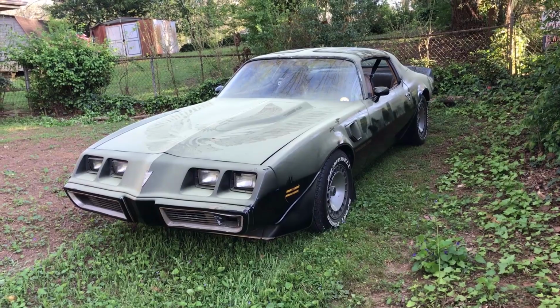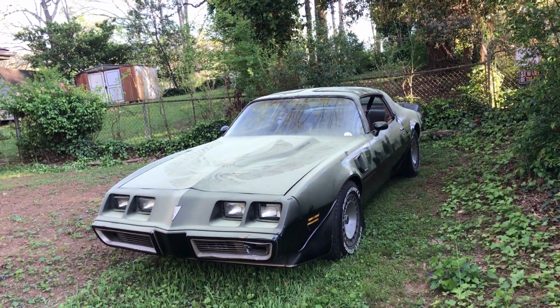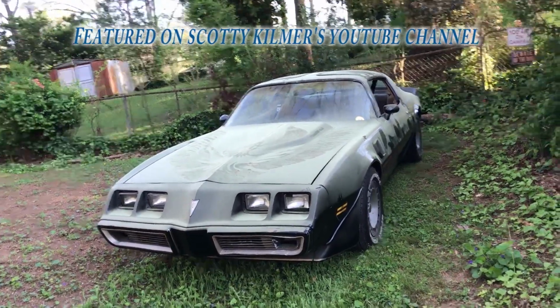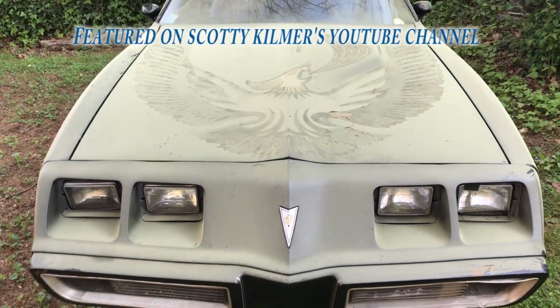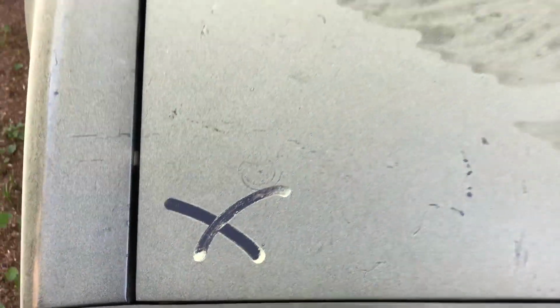What you are seeing here is an original, almost original, I'd say 90% original, 1981 special edition turbo Trans Am. And it's actually black. Trust me. It's black.